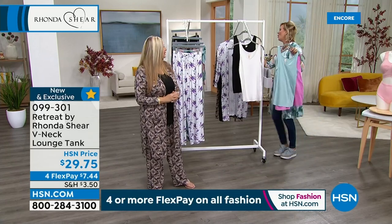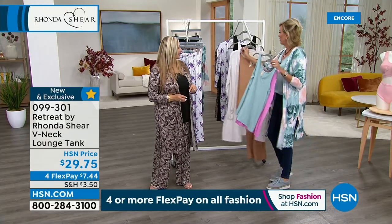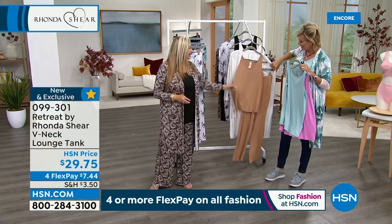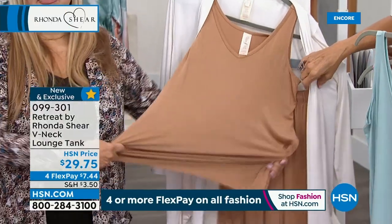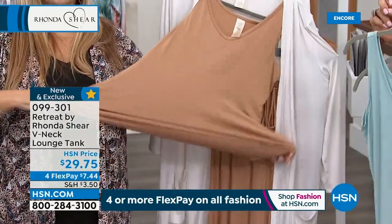Where did that tank go? Oh, I know, it's under here. The camel, which is called brown if you're using express ordering, but this is the tank. It's really good. Even if you're wearing an open knit and you just want that kind of nude color underneath, it's perfect.